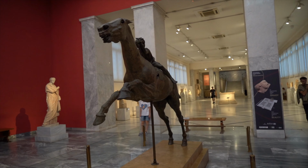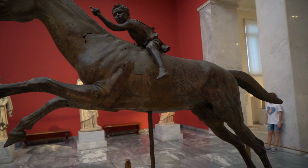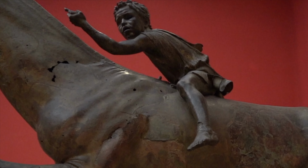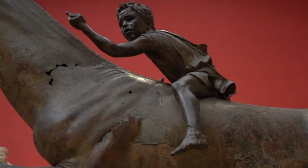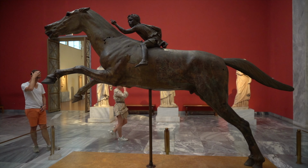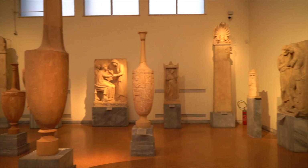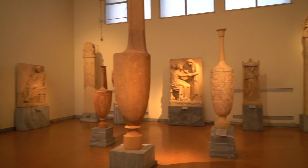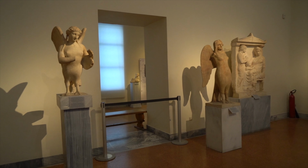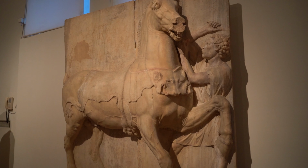In this same shipwreck, the jockey of Artemision was found. These bronze statues are rare because most were melted down for their raw material over the years. But these lay safe at the bottom of the sea, waiting for someone to find them. You could spend hours, days, even lifetimes looking into the histories of these artifacts, but there was one last piece we were very happy to have seen, especially before heading to the Parthenon.